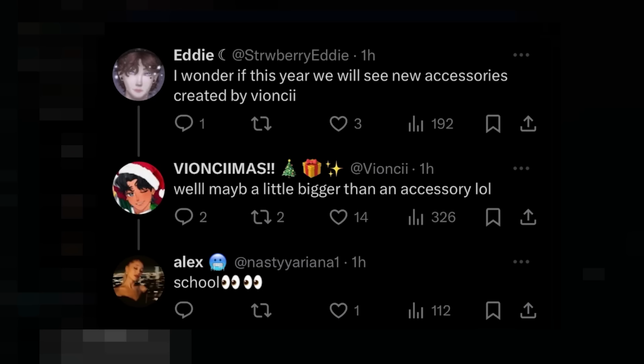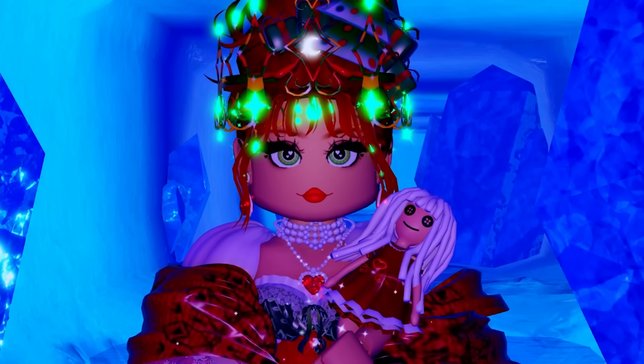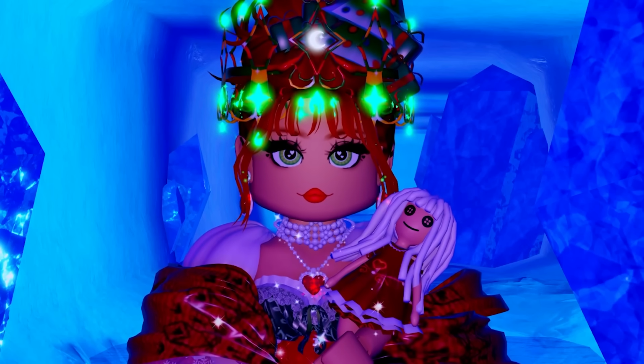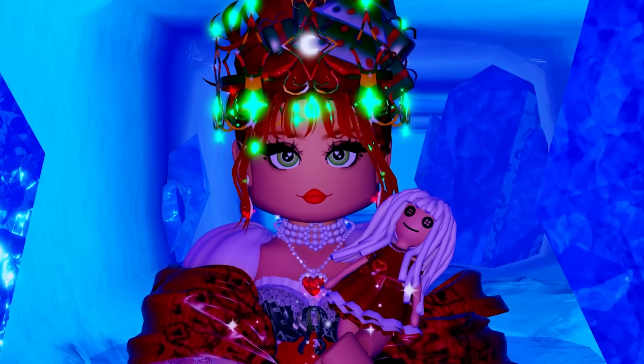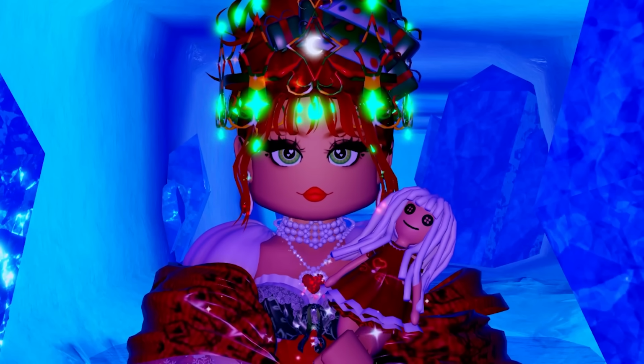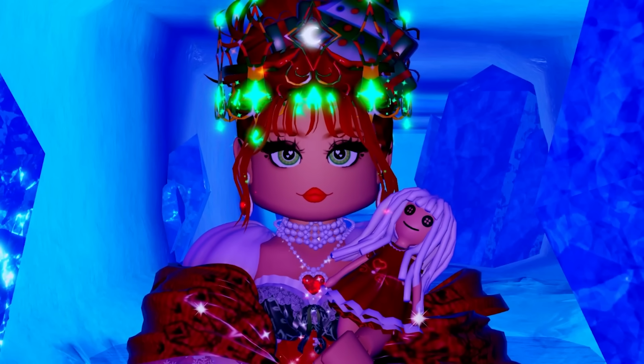Now, what's bigger than an accessory in Royal High, but not obviously as big as, say, New Realm? Well, bigger than an accessory specifically is, of course, a full new set of varying different accessories and pieces, you guys. So I'm thinking VIONCII may well have just confirmed he's making a new set. Obviously, we know that builds are a big deal, and obviously they take up a lot of space, but it's not as big when it's talking specifically about something like this. We're talking about items here. We're talking about accessories specifically. So VIONCII confirming that seems to indicate that there may well be a new set coming this year.